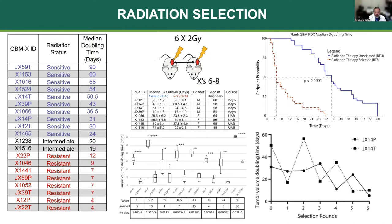We started off with testing a cohort of 20 of our GBM PDX listed in this table on the left, and we applied a flank radiation testing model where the tumors, once formed, were given 2 Gy three times a week for 2 weeks. And then we calculated the tumor doubling time based on volume. And so using a cutoff point of 20 days, we were able to identify in blue tumors that were inherently radiation sensitive, and then in red, the ones that were radiation resistant.